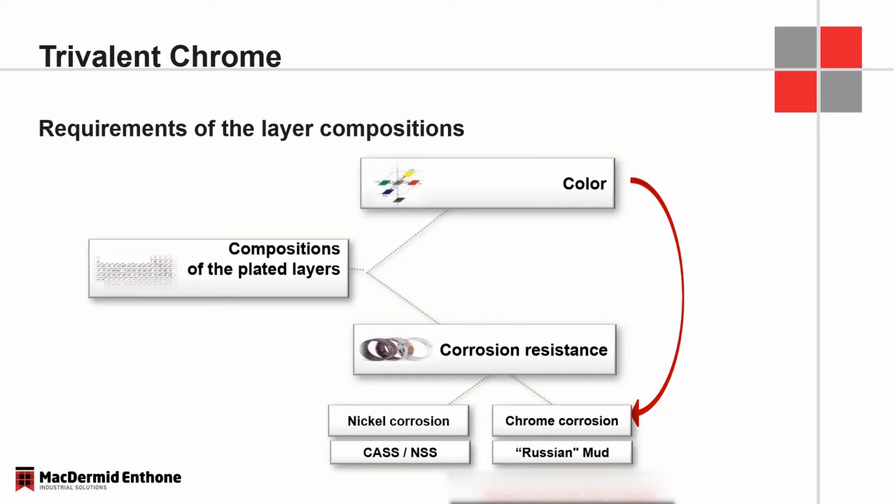It is also the chrome deposit that determines if my finish is appropriate for rush and mud corrosion or not. As I indicated, hexavalent does not do well for rush and mud, neither do my bright sulfate systems. But the dark finishes and the bright chloride systems are excellent for rush and mud or calcium chloride corrosion. So that performance characteristic is driven solely by the chrome layer.